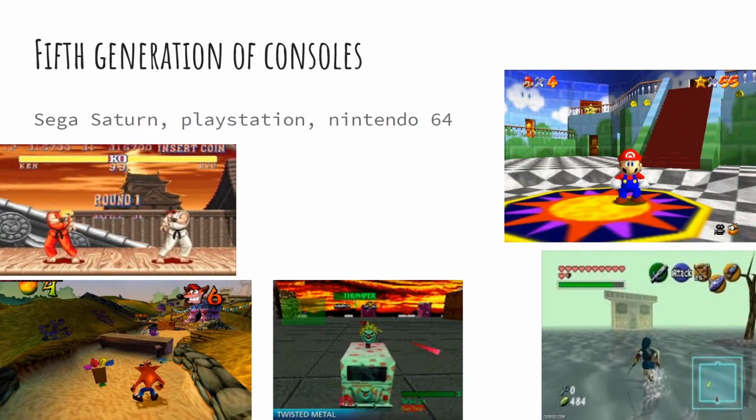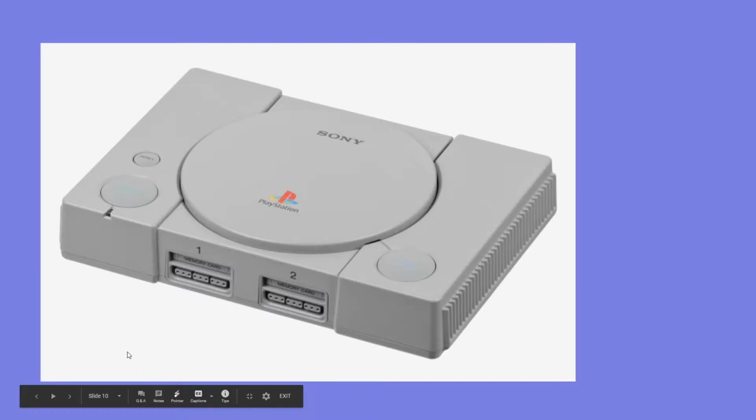So for the fifth generation of consoles, the PlayStation and the N64 were the most popular ones. And this one had a few upgrades, most importantly the 3D kind of landscape. A few games still had the 2D layout, but a lot of games started having this 3D layout where you can move in 8 different directions, and it was more freedom than just moving on a 2D platformer game. So this was a new style of games. You can see Zelda and Twisted Metal, Crash Bandicoot. This is PlayStation 1.